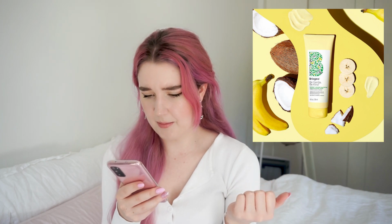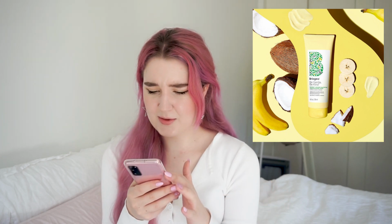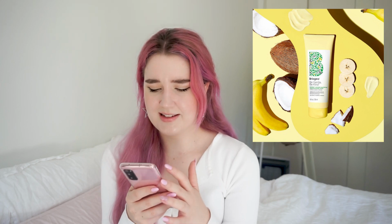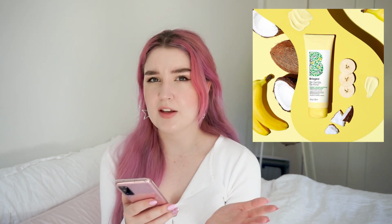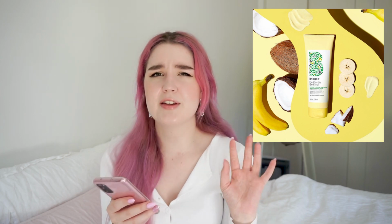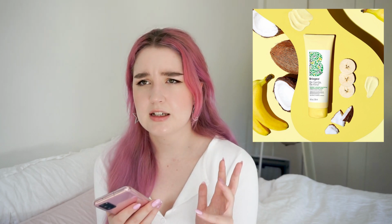I don't know, it's really cute. It kind of reminds me of food in a way. It just looks yummy. And banana and coconut is like a lovely combination. I feel like banana's kind of having a moment in skincare or as a fragrance, with the Glow Recipe Banana Souffle Moisturizing Cream. I don't know, I just feel like I'm seeing banana around.